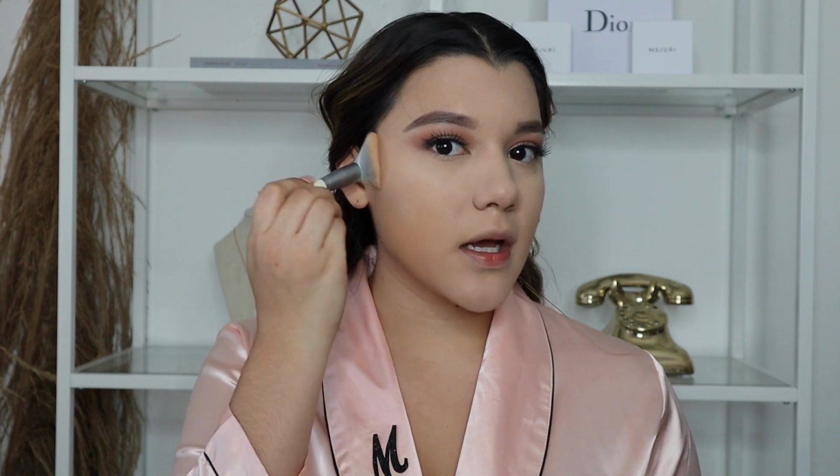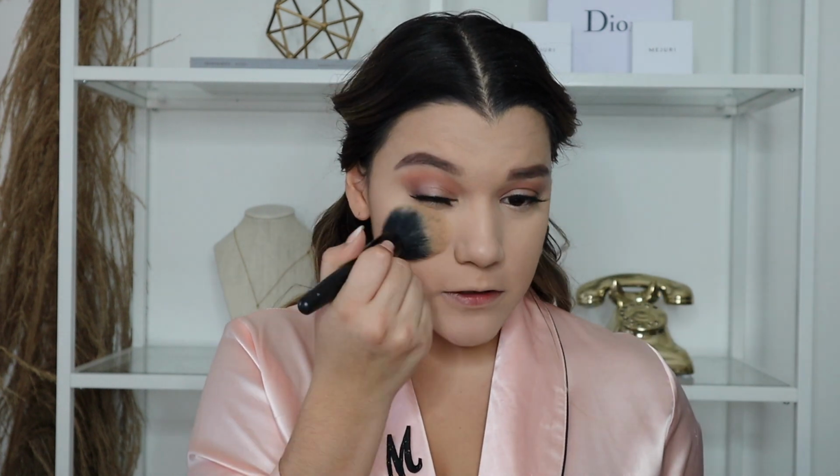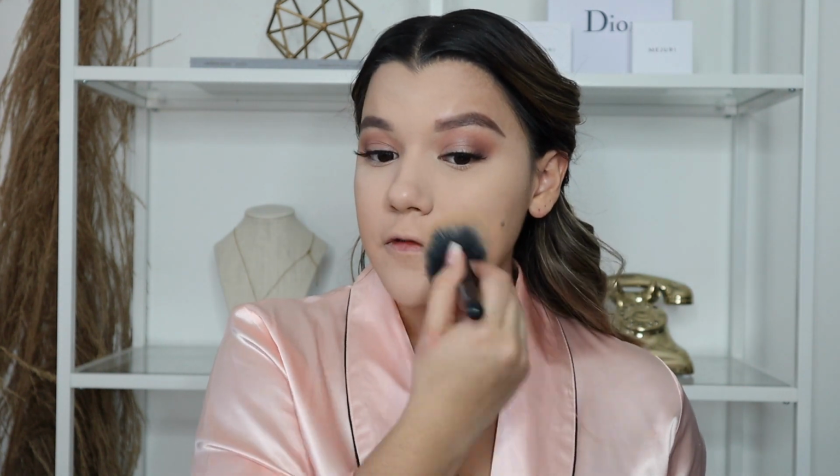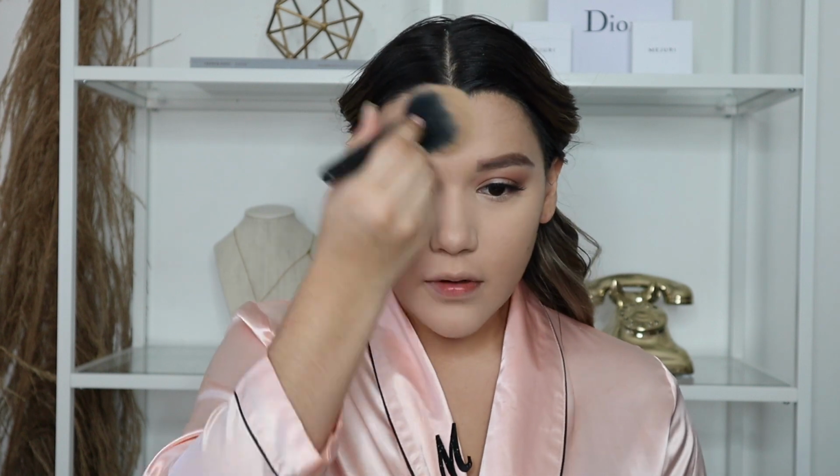I'm also going to go ahead and set the areas of my face that I'm going to go in with powder with, just because the powder applies a lot more seamlessly and easier when I set my foundation with powder. But then what I like to do, because this powder is very, how do I say, thick, so it sticks everywhere, you kind of have to really make sure it's off or else it's just going to set on your skin. And it's gonna get a little bit cakey. So that's why I like to go in with just another powder brush to really get rid of any excess powder that doesn't need to be there.